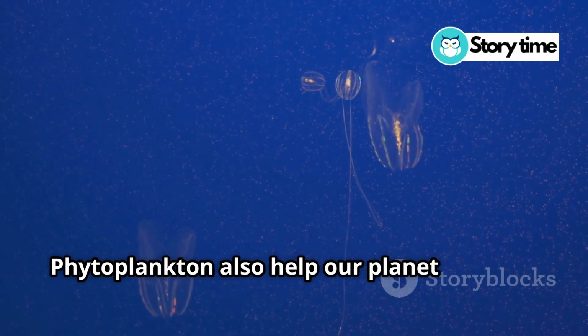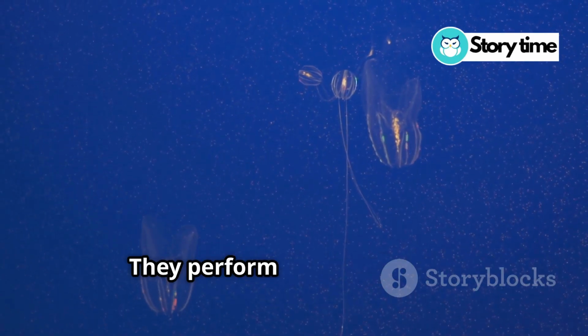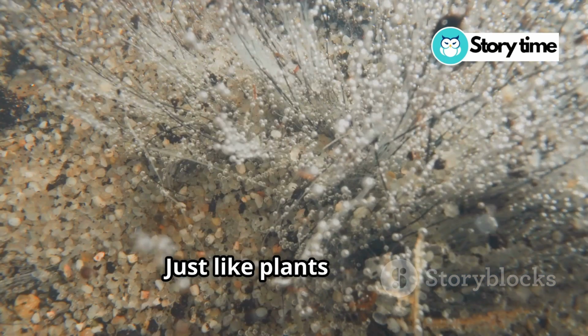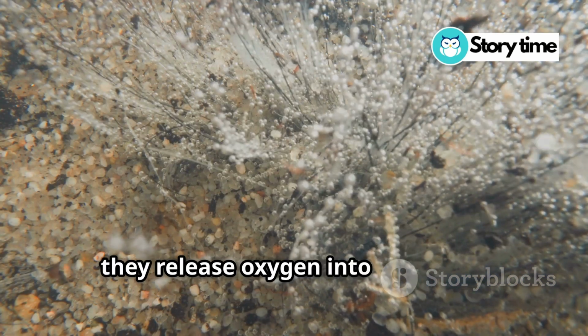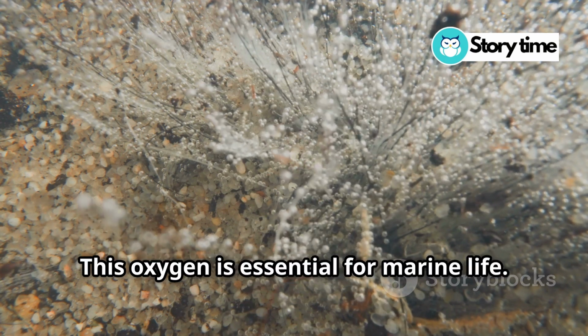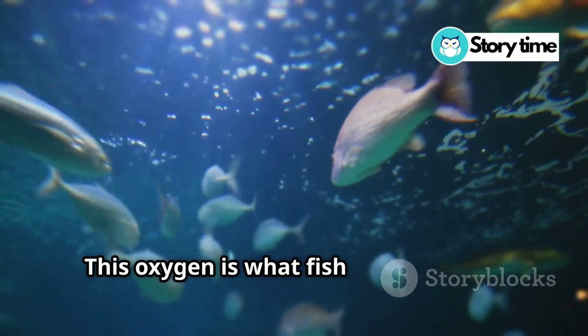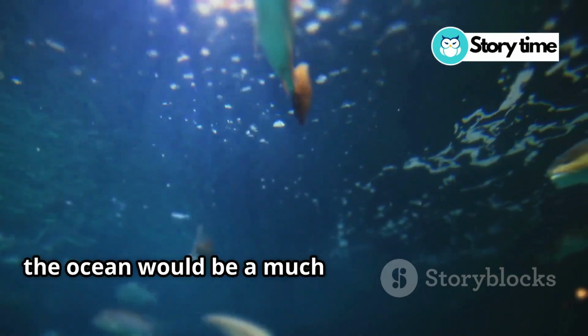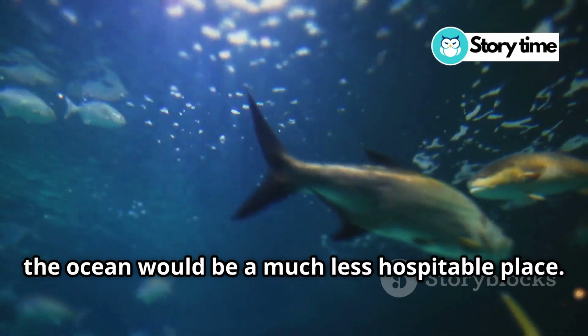Phytoplankton also help our planet breathe. They perform photosynthesis, just like plants on land. Just like plants on land, they release oxygen into the water. This oxygen is essential for marine life. This oxygen is what fish and other sea creatures breathe. Without phytoplankton, the ocean would be a much less hospitable place.